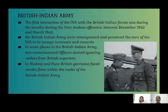The relation of the INA with the British Indian Army. The first interaction of the INA with the British Indian forces was during the first Arakan offensive between December 1942 and March 1943. The British Indian Army were reinvigorated and perceived the men of the INA to be savage turncoats and cowards. In some places in the British Indian Army, non-commissioned officers started ignoring orders from British superiors. In Madras and Pune, British garrisons faced revolts from within the ranks of the British Indian Army.